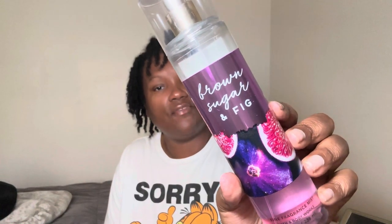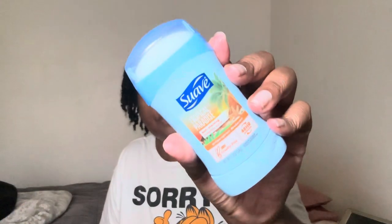For years, because it's an old scent. It's one of those oldies but goodies. It just smells so good to me, and I love this scent. So, yes, brown sugar and fig is what I'm going to be spraying myself down with. And then, deodorant. I will still be using my Tropical Paradise by Suave. And then to top it all off, the brown sugar and fig.